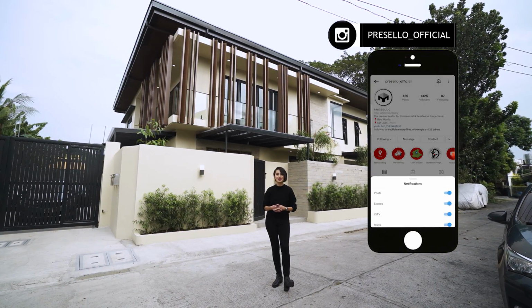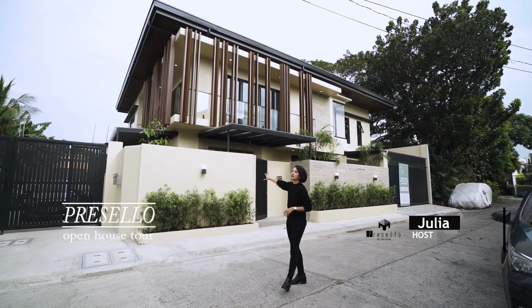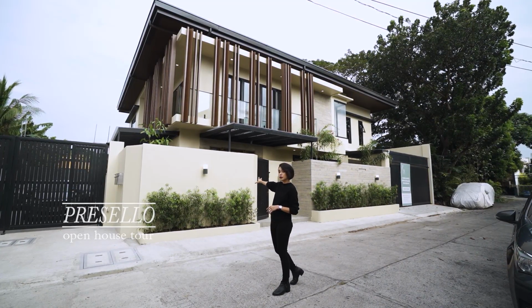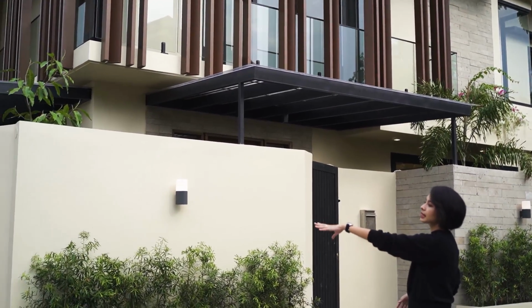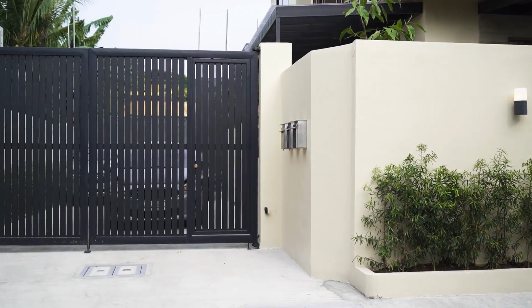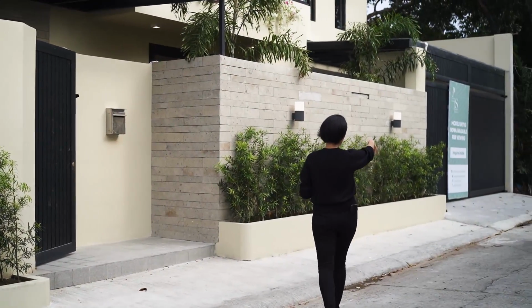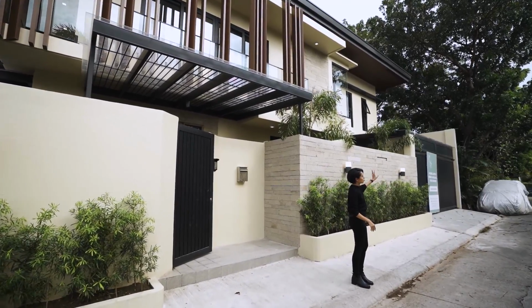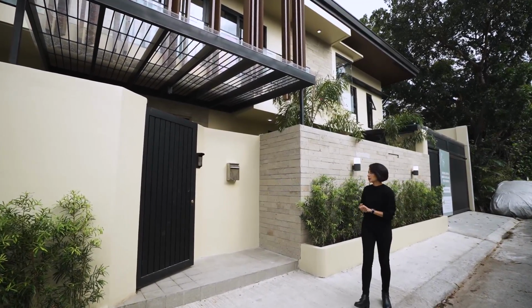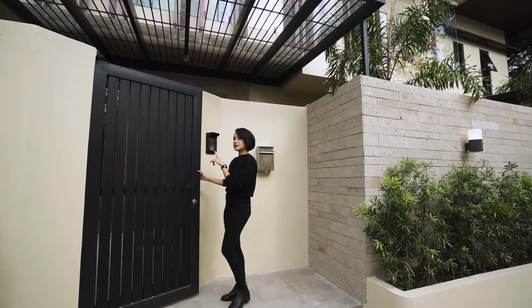My name is Julia, and welcome to another Presello open house tour. So actually, there are 3 single detached houses in here, but we're gonna go through the first one here in front. So this automated gate leads to the other 2 houses in the back. And then this unit has its own carport over there. Actually, it's covered, fully covered. So the gate is on the rightmost side of the property. And then this specific unit has its own pedestrian gate.